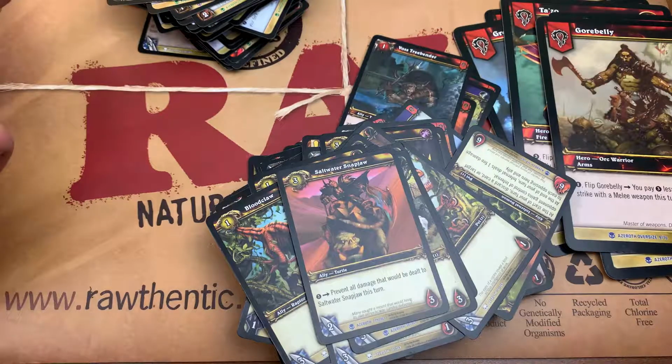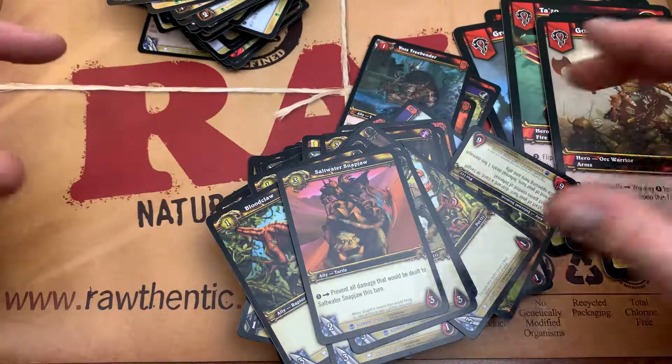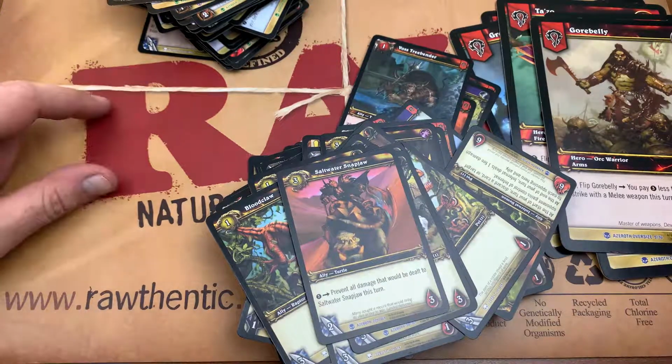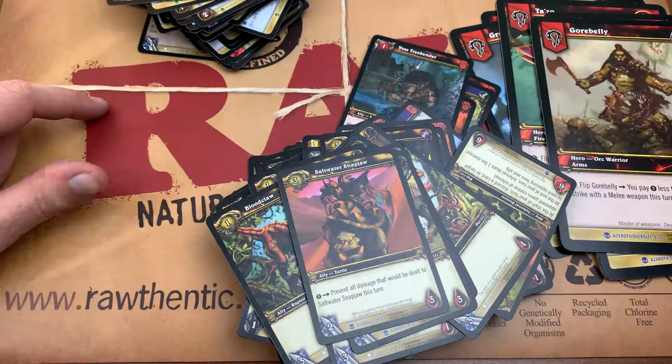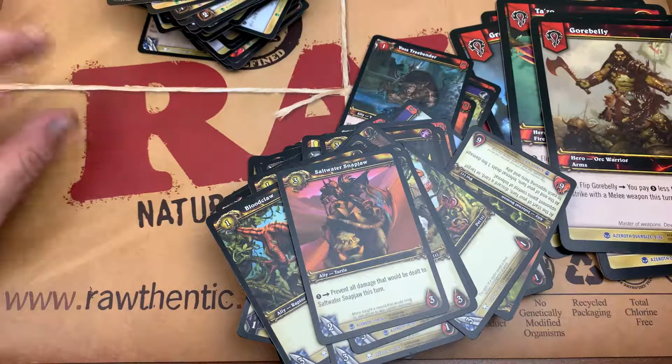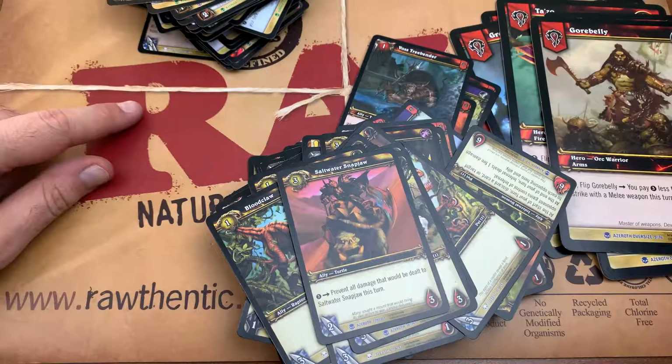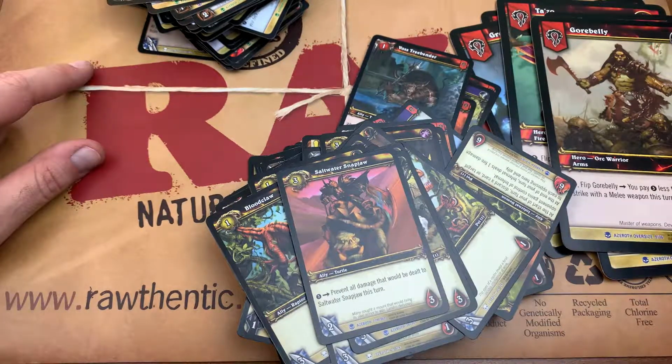Like if you've bought a fat pack, you know what I'm talking about, with that little black box that comes underneath everything. It's like, what am I supposed to do with this box? It's almost useless. But at least the box here is higher quality than some of the other types of TCGs that have their own version of starter deck boxes.